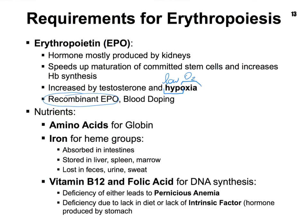I mentioned earlier that cancer patients might need a shot of EPO, or genetically engineered or recombinant EPO. Unfortunately, athletes abuse EPO or recombinant EPO. Athletes might inject themselves with EPO in an attempt to increase their red blood cell numbers before a race, and of course, if they have more red blood cells, they can carry more oxygen in their body. If they can carry more oxygen in their body, their cells can crank out more ATP, which means their muscles and their heart can work much better.